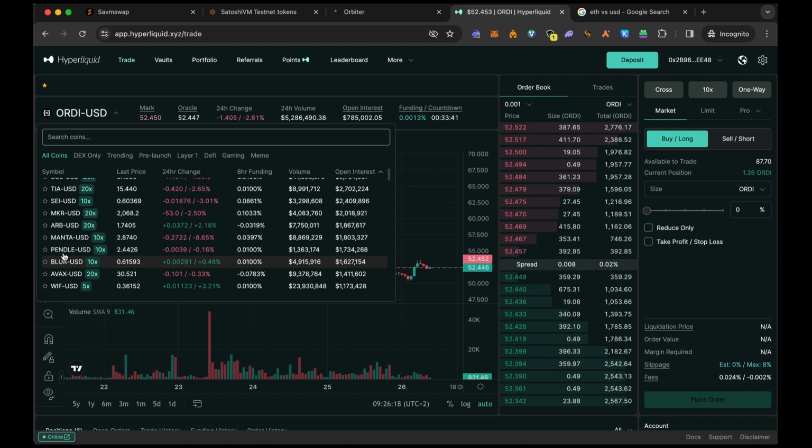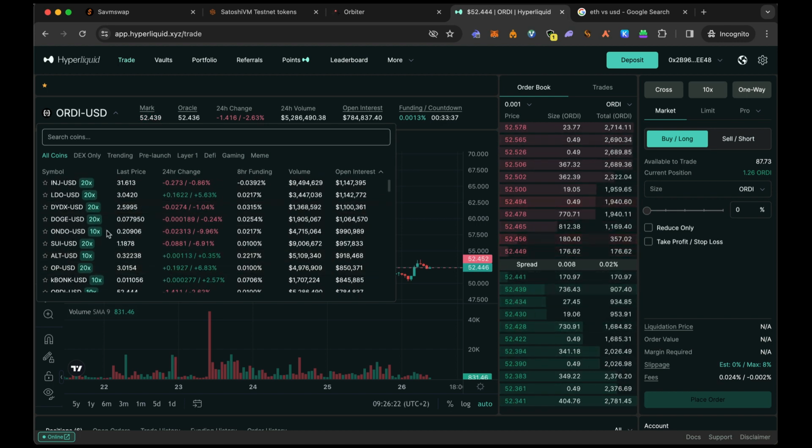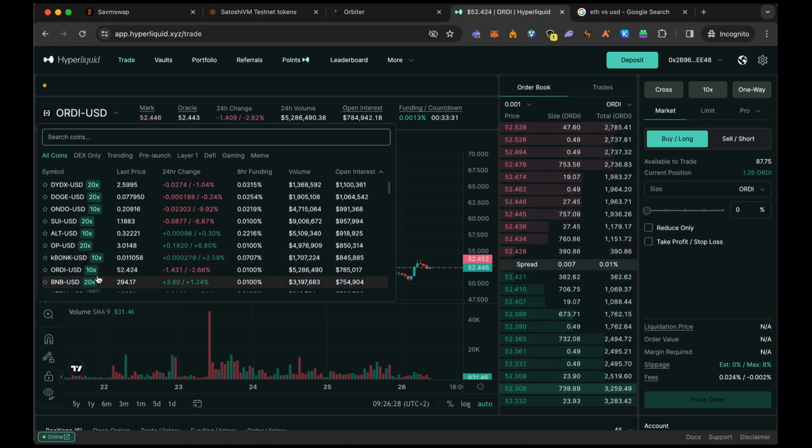See all the new tokens, Manta, Woof. So the meme coins come up here first normally. I can't describe how good it is to have a futures market on a new meme coin which you can short if need be.